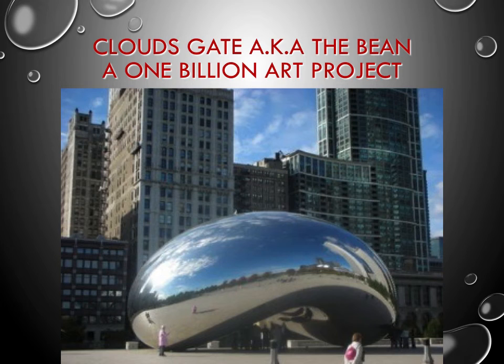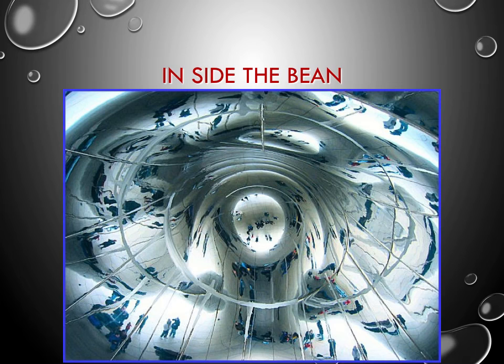It is a crowd pleaser. Everyone shows up. This is one of the things to look for in the city. If you ever go to Chicago, it's a must. This is what it looks like up inside of it. I highly recommend that you look up inside and see.